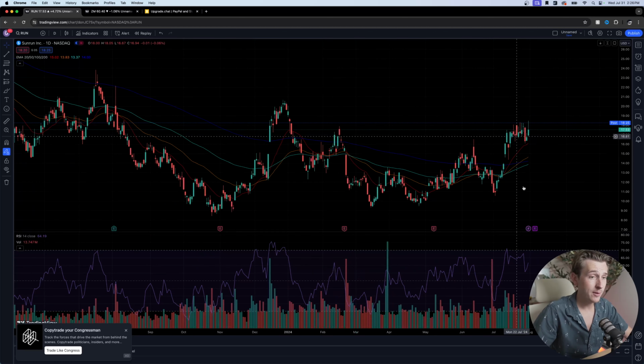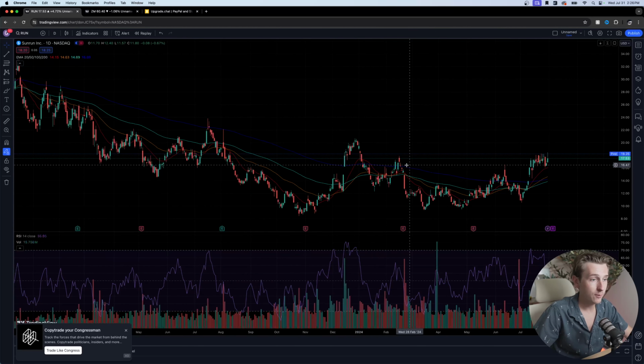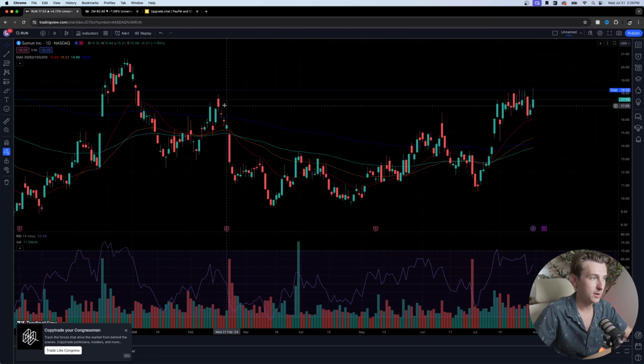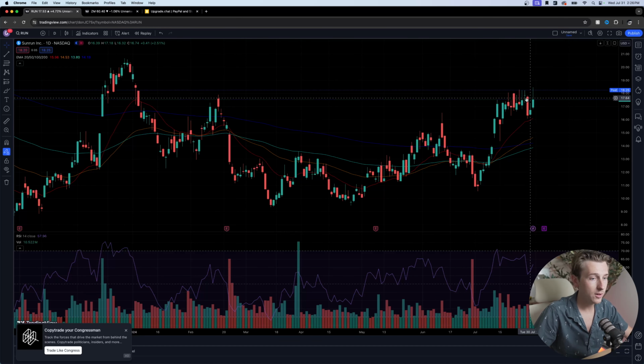Now, keeping that in mind, we are pretty high up here on the RSI, and it looks to me that Sunrun, the last couple of times it's tested this kind of level of price action, we got rejected pretty heavily here. I'll zoom in and just show you right here on this previous peak that we saw. Again, we got rejected pretty hard here. Now we are consolidating over the last couple of days in this kind of range.